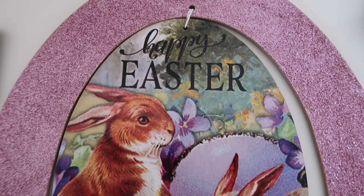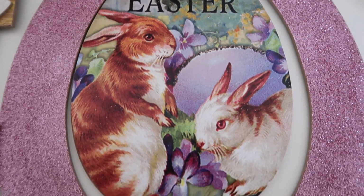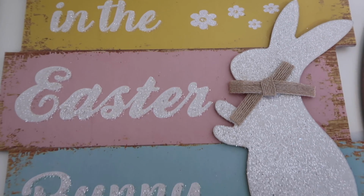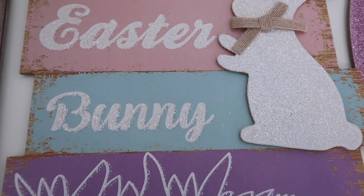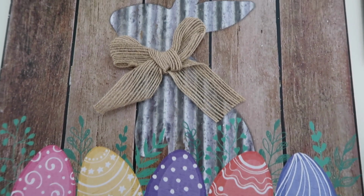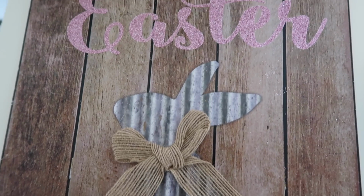Also, they had a bunch of really cute Easter signs. I don't even think I'm going to redo half of these. They had this one. This says Happy Easter, and I love the little bunnies on this one. They had this sign. It says we believe in Easter Bunny, and I love the colors of this one. And then this was my favorite sign. I thought this looked like a little tin, and it's not even, it's just painted on. But I really like this. This one just says Happy Easter with a little bunny and then some eggs at the bottom.